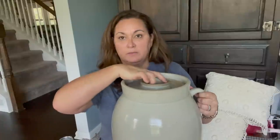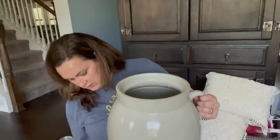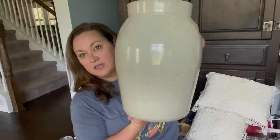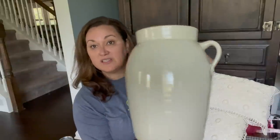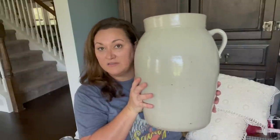This was a butter churner without the stick. It was $87. Look how big it is. There's no cracks in it, nothing. It is going to live in my house for a while. Isn't it $43.50? $43.50. It is gonna live in my house until I'm sick of it, which I don't know if I will be. And then I could sell it easily for double that. I'm really excited about some of these crocks, guys.